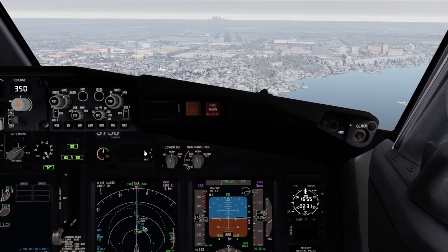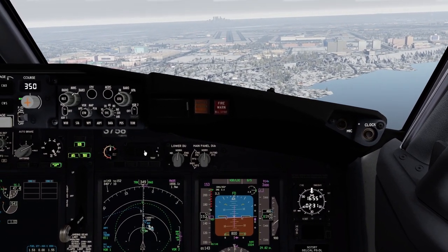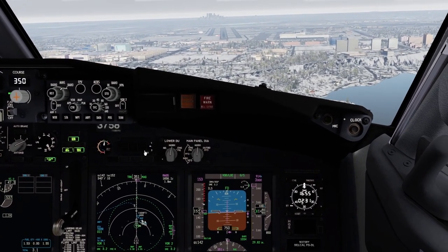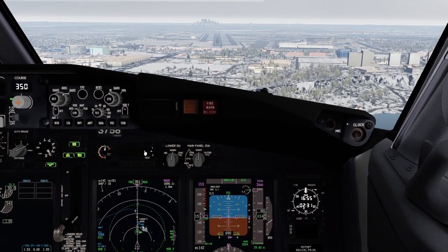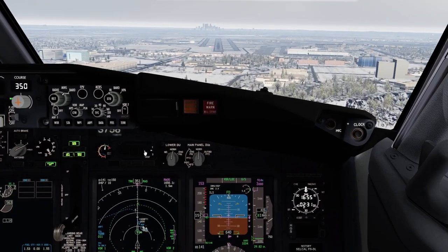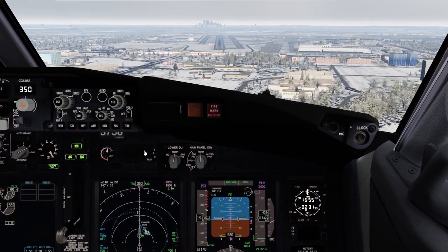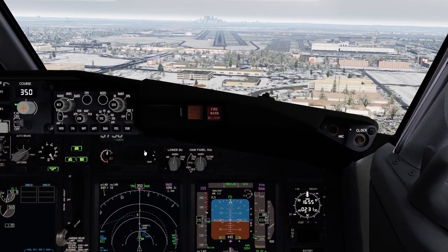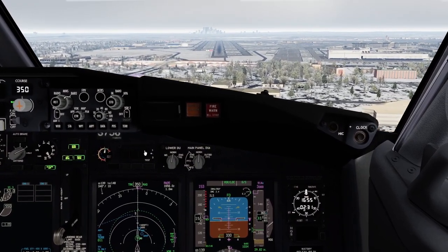Delta 3114, winds are 340 at 10 knots, cleared to land runway 35. Cleared to land runway 35, Delta 3114. Turn right heading 340, runway 35 right, cleared for takeoff.